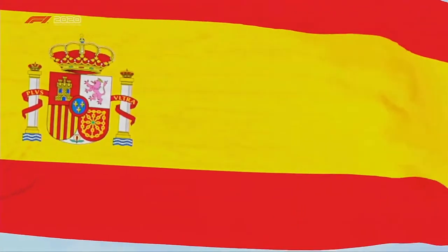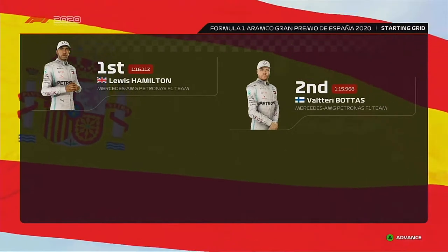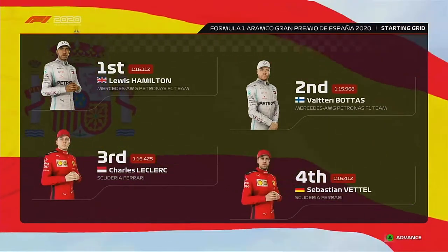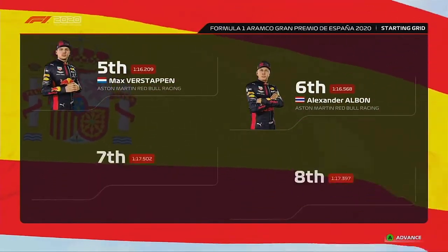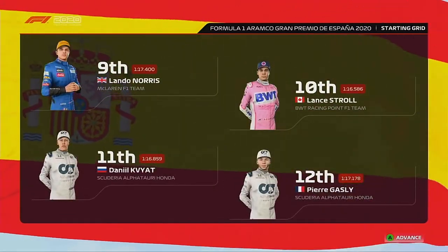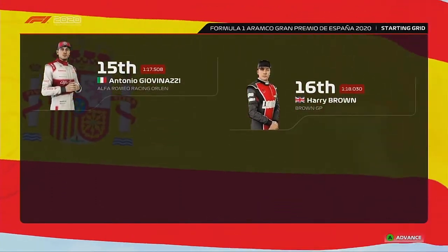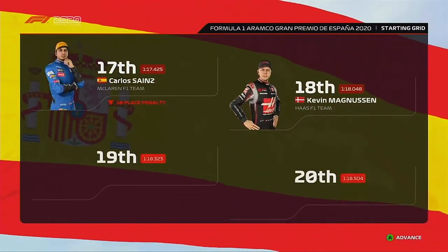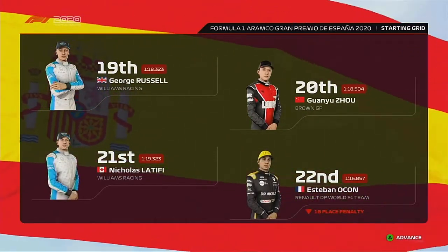Before we begin, let's take a quick look at the grid lineup for today's race. Lewis Hamilton lines up on pole position, and it's Valtteri Bottas that completes the front row. Moving on to the rest of the grid, we have Leclerc, Vettel, Max Verstappen, and Albon, Ricciardo, Perez, Norris, and Lance Stroll, Kvyat, Gasly, Kimi Raikkonen, and Grosjean, Giovinazzi, Brown, Carlos Sainz, and Kevin Magnussen, Russell, Joe, Latifi, and Esteban Ocon rounds off the grid. Which of these talented drivers will come out on top today?